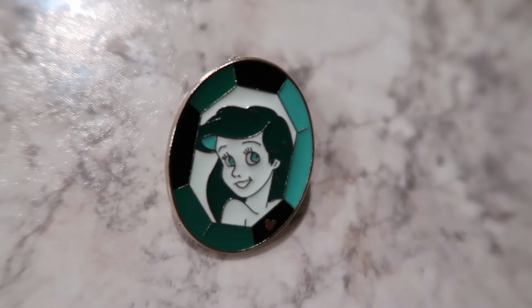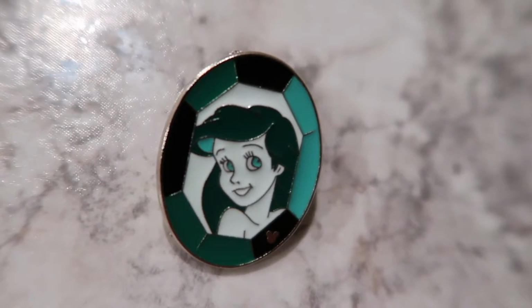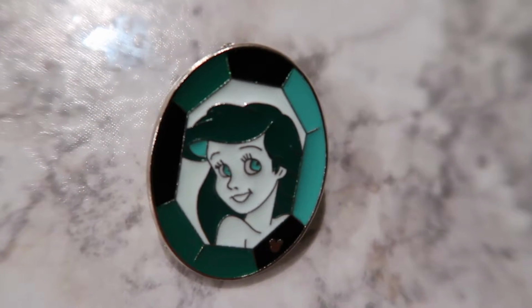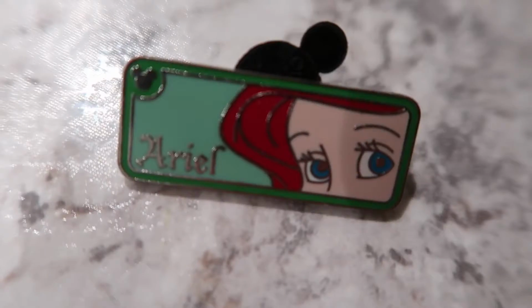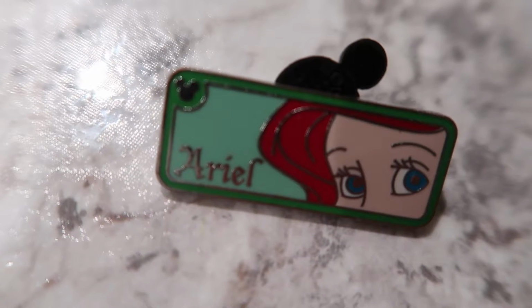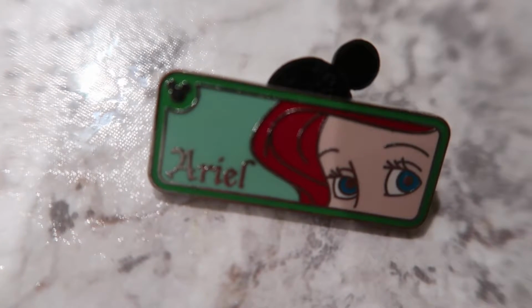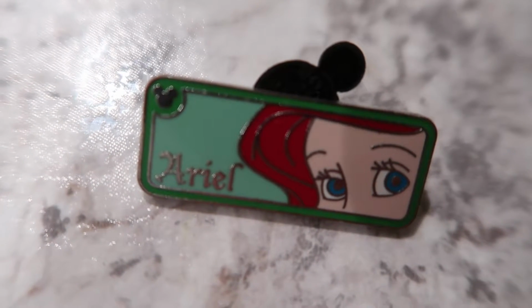And speaking of Ariel pins, here is another little green Ariel pin. It looks like Ariel is in a gem here, and it is a hidden Mickey pin. Moving on to the last Ariel pin that I got. This is kind of like this little bar pin, and it says Ariel on it. And it has just her eyes, and it is another hidden Mickey pin.